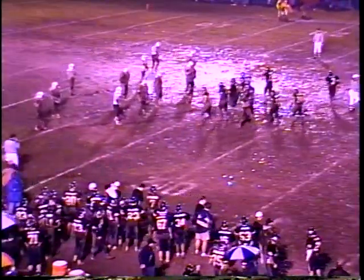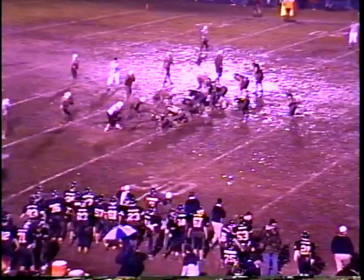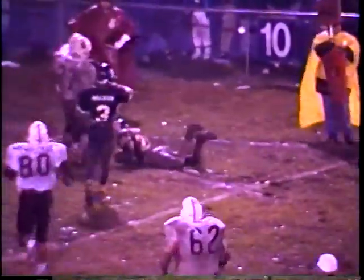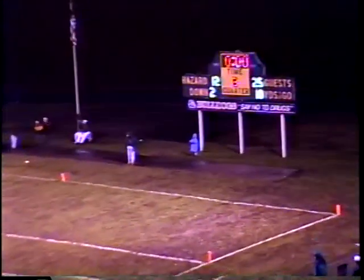And Hazard now with a big first down play. They have the ball at the 24-yard line of the Pikeville Panthers as they're coming back in this one, trying to pitch out to Colby Combs. Colby Combs around the right side, tripped up by Tony Newsom, but not before he gets about 8 or 9 yards down to about the 15-yard line. And that looks like, Chuck, that might be the last play of the third quarter, and Hazard's going to have it second and one at the 14. That is the end of the third quarter with a score of Pikeville 25, Hazard 12.